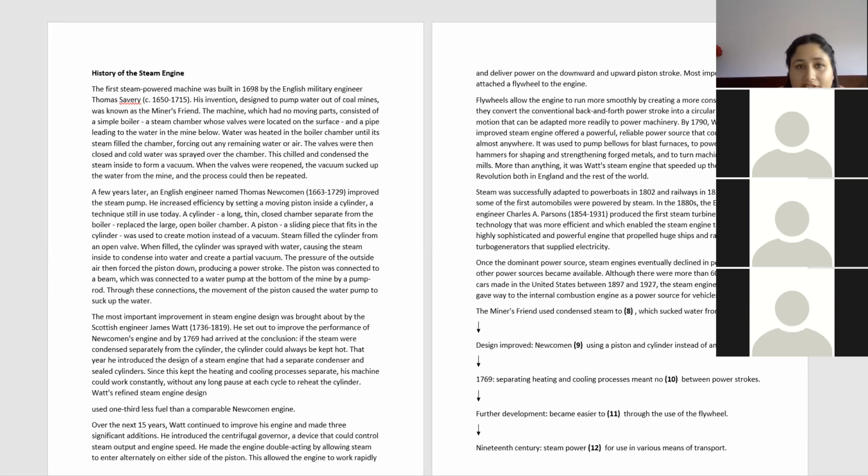Yeah. Okay. Coming back to the questions here. Okay, Priya, the 10th is fine, but not the 11th one. So the 8th one: the miner friend used condensed steam to dash which sucked water from mines. So this passage is about the miner friend, right? It is called distilled and condensed the steam inside to form a vacuum, right? So here it is: to form a vacuum. Our answer number one.